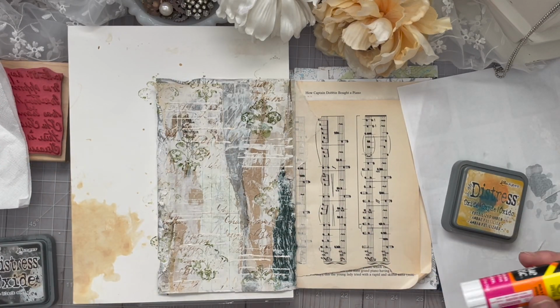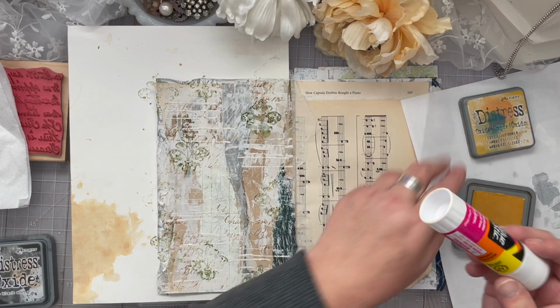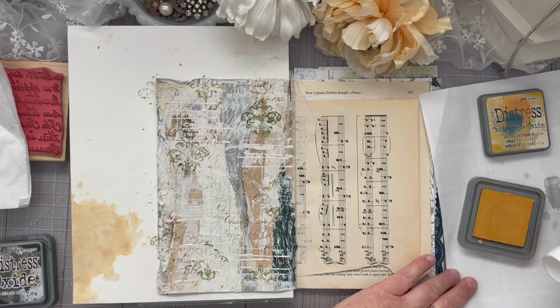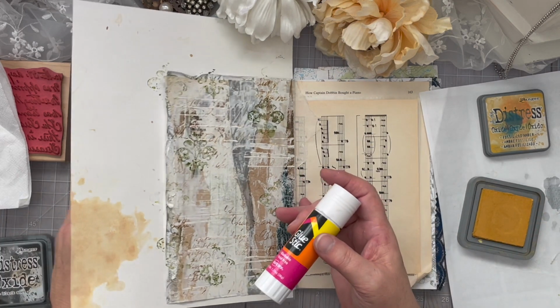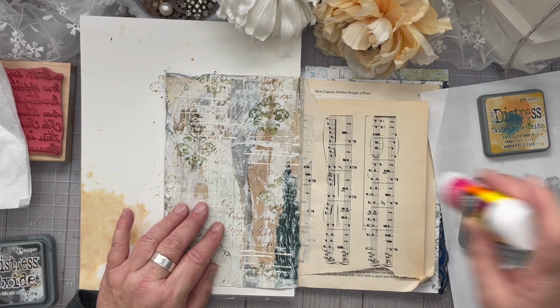Okay, so I really had fun doing mark making with the fossilized amber and the bottom of this glue stick before. On my day, was it 3 or 4? So I'm thinking I might just do a little bit more of that. There we go.